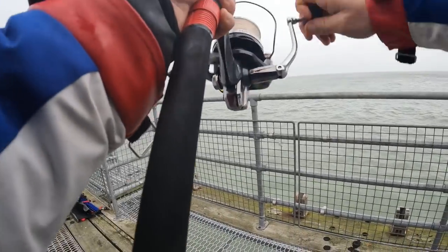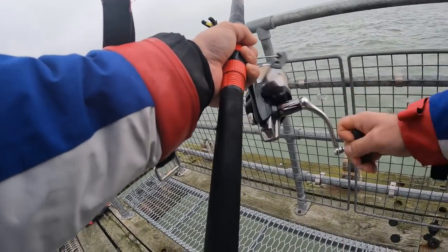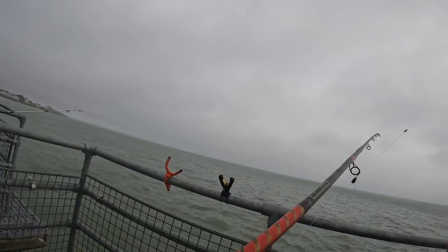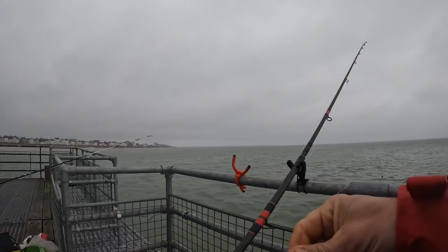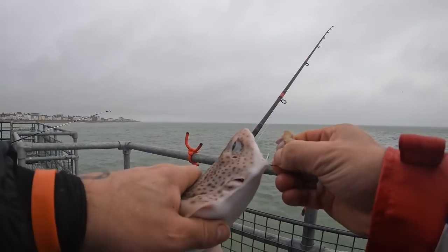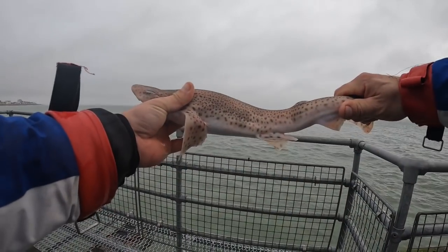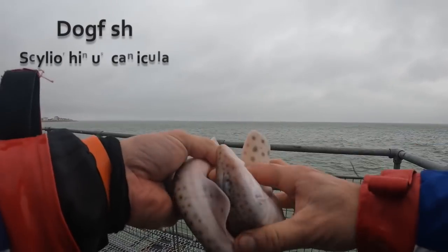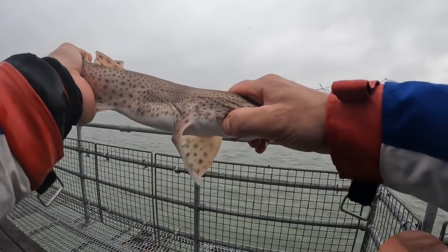What is this? Oh, not that bad at all. It's just a dogfish. What I thought. Is it a good one? Oh, it's half decent. There we go. Missed that dogfish. Just caught on the edge there. We should be able to just get that out. Mr. Dogfish, very nice. That's a spotted dogfish. Let's keep him for dinner.